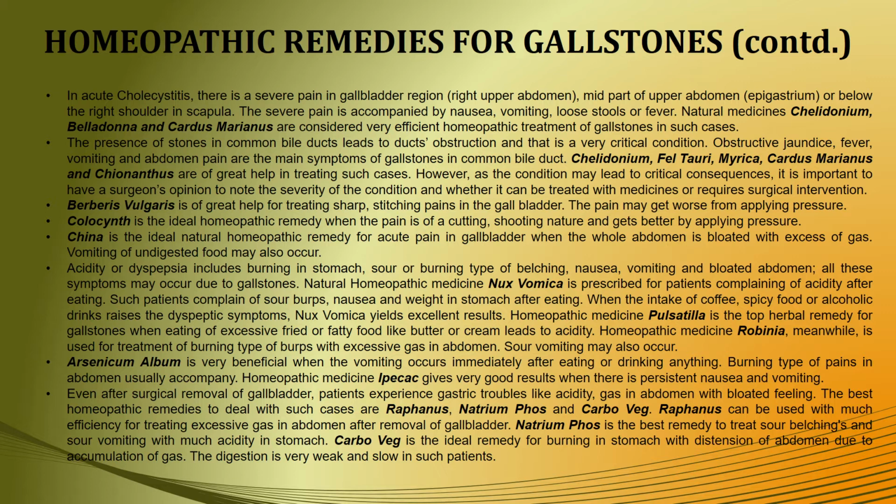gallstones in such cases. The presence of stones in common bile ducts leads to the duct's obstruction, and that is a very critical condition. Obstructive jaundice, fever, vomiting and abdomen pain are the main symptoms of gallstones in the common bile duct, and here we recommend Chelidonium, Feltauri, Myrica, Cardus marianus as well as Chionanthus. They are of great help in treating such cases.